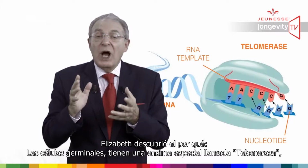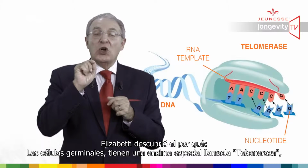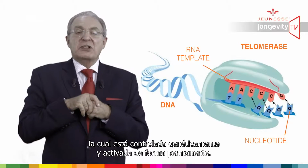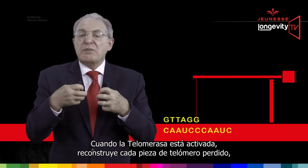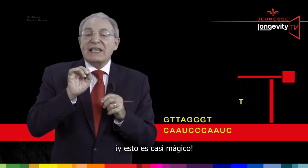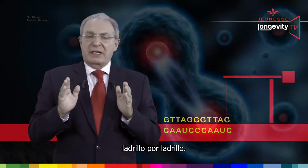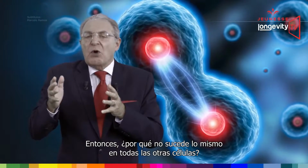Elizabeth found out why: the germinal cells have a special enzyme called telomerase, which is genetically controlled and activated permanently. When telomerase is activated, it will rebuild every piece of telomere which is lost, and this is almost magic, piece by piece, brick by brick. So why is it not the same in all the other cells?